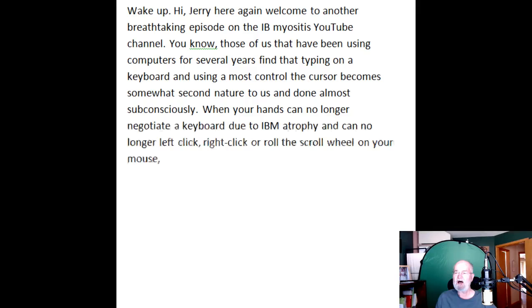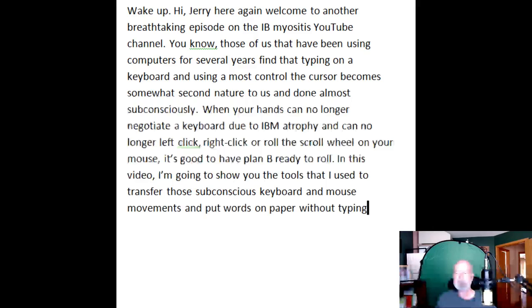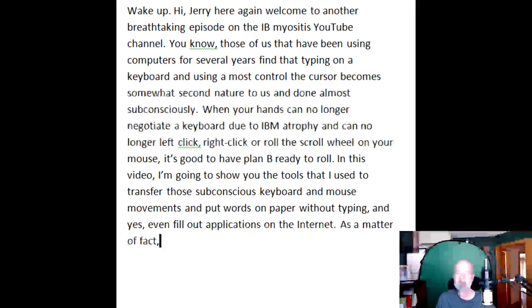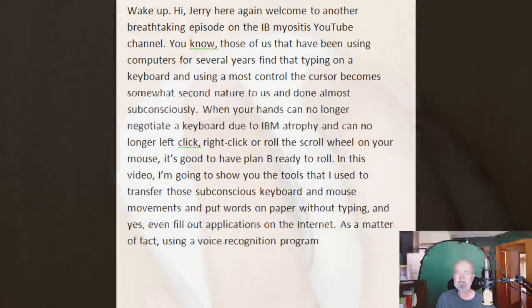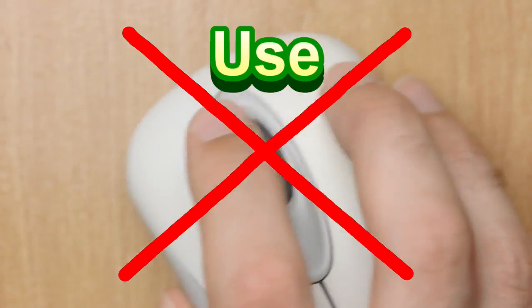In this video, I'm going to show you the tools that I use to transfer those subconscious keyboard and mouse movements and put words on paper without typing, yes, and even fill out applications on the internet. As a matter of fact, using a voice recognition program has reduced the time between these IBM myositis videos. Stay tuned, we're going to cover a lot of information.